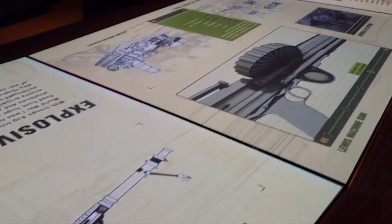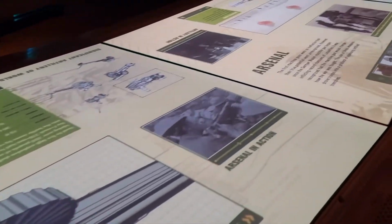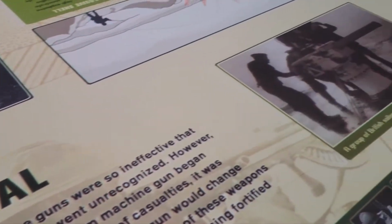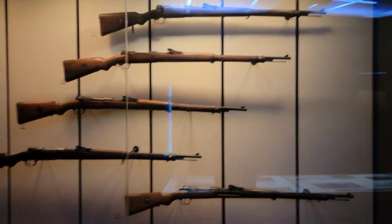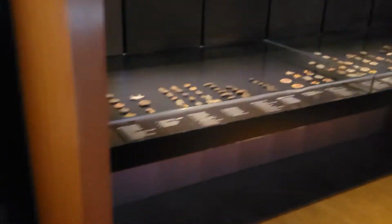Explosives. You got the machine guns. This is the first war where machine guns came into heavy use. Arsenal. We're not Arsenal, we're Chelsea or Fulham, but we're not Arsenal. Okay, and then camouflage came into use as well. In my other video I said in World War II the Germans were the first ones to really use it. Well, they had a primitive form of camouflage here in World War I.